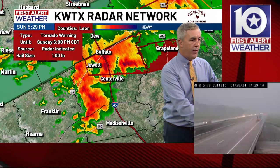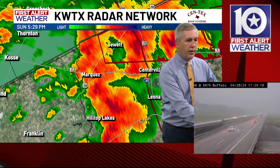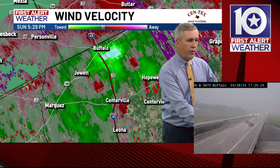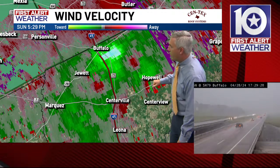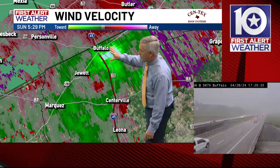Elsewhere, we're watching other thunderstorms, and again, nothing is showing. I'm going to look at these ones here in Leon County, that way something doesn't sneak up on us again. But no other rotation that's really strong. Again, the area we're watching is right here near the Hopewell area that's crossing Highway 7. This area up near Buffalo and eastwards is becoming a little more outflow dominant.